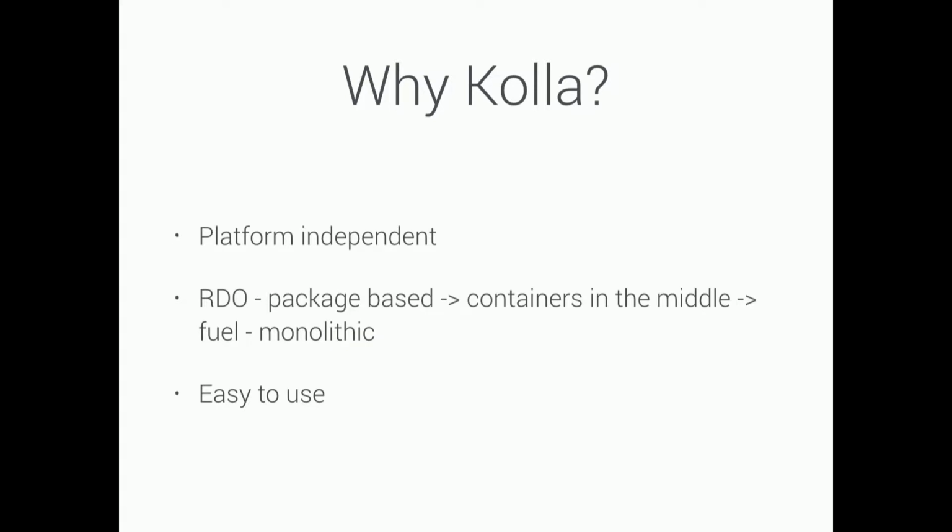So why Kolla, as mentioned? It's platform independent, and it's very easy to use. Before coming to Kolla, I was playing around with, I don't know, RDO, Juju, and stuff like that. You learn them in time, but I found Kolla to be the easiest to get into, because you have, as I said, already built Docker containers where all the services are already installed, and you just have to deploy them with Ansible. I will get into Ansible.